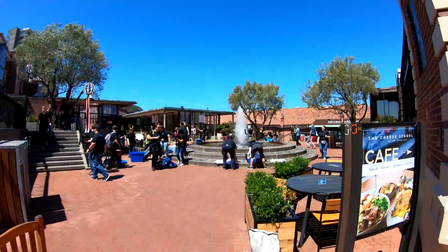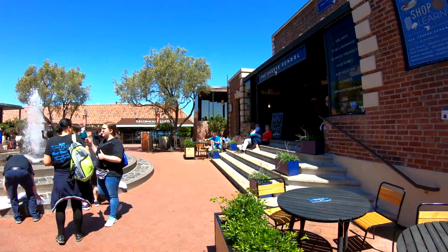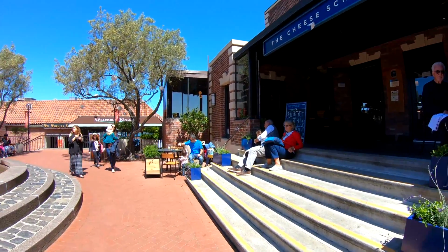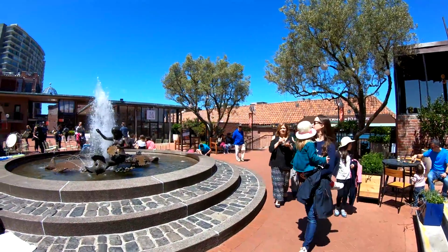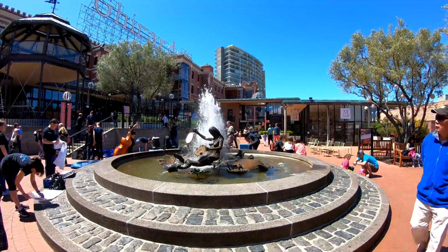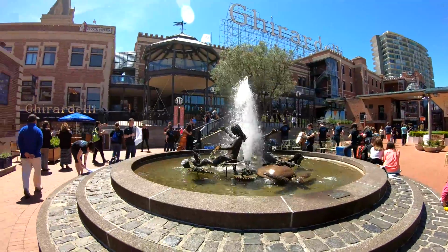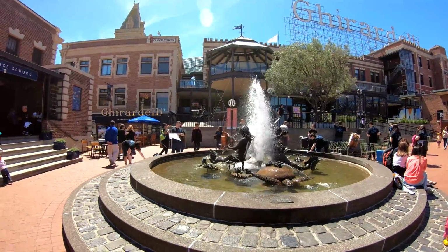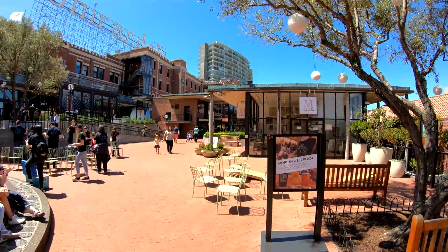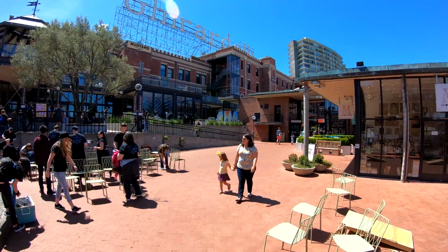Cheese School. San Francisco lunch, dinner. Good place to eat over here. Might have to check that out. I'm extremely hungry right now. McCormick. Pretty sweet fountain that they got in the center. Got a seafood place over to the right. There's the big sign that lights up at night.